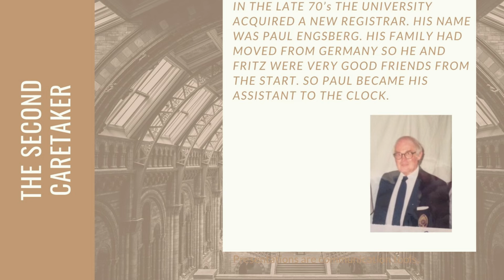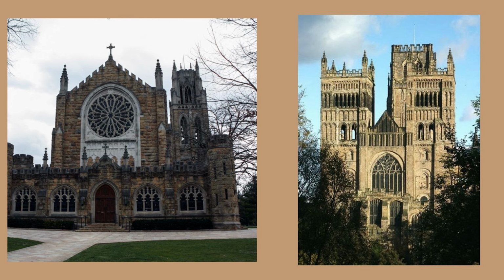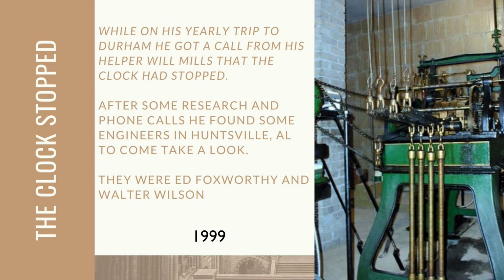While Paul was registrar, this is the chapel of our university up there in Sewanee. He would take trips back and forth every year to Durham Cathedral and help with the college at Durham. And in 1999, the clock stopped. As a matter of fact, one of the first times that it stopped for the longest time was in February, going to be close to 100 years of the clock.